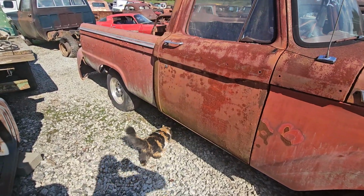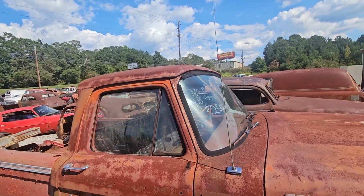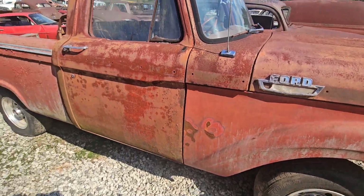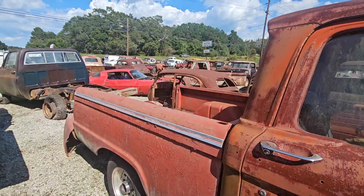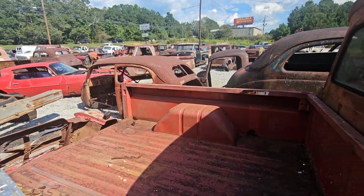Y'all, there's Repo. This is our little cat, Repo. She's a cutie. Y'all let me know if you're interested in any of these and we can get you prices, or maybe if you need some parts for them, we might have some parts available.